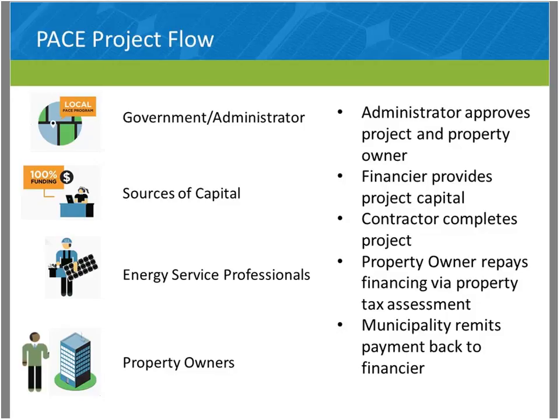So the administrator or the local government would approve the project, would handle all the applications and fees, and sign off on moving forward. The PACE lender would come in to provide the capital to the energy service professional, who would complete the project, and the lender would instruct the government or the administrator to add that property tax line item to the regular taxes. The property owner would repay that on their regular bills, and then the municipality would remit the PACE portion back to the financier.